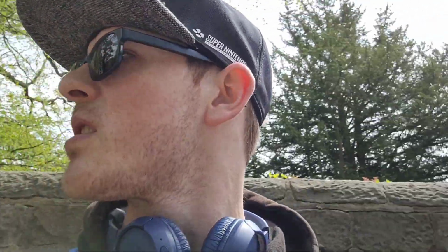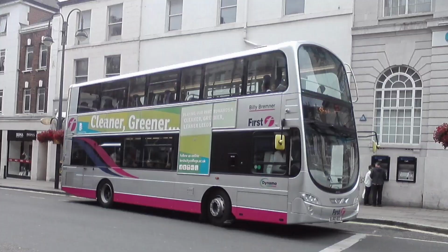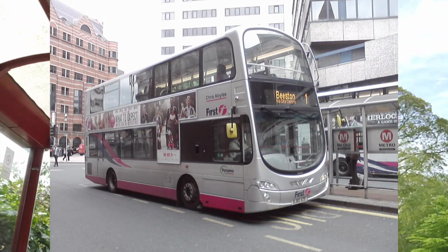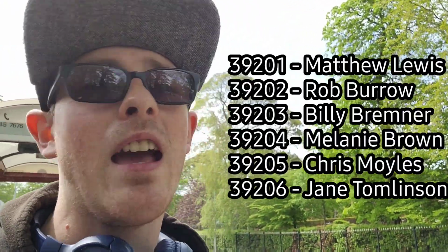Well, I'll say competition. They wanted to do something really special with these vehicles, so with the first 6 they got in touch with local primary schools and asked them to suggest names for these buses, for people who were from Leeds. It's obviously the Leeds vehicles. And so the first 6 were named. There they are.